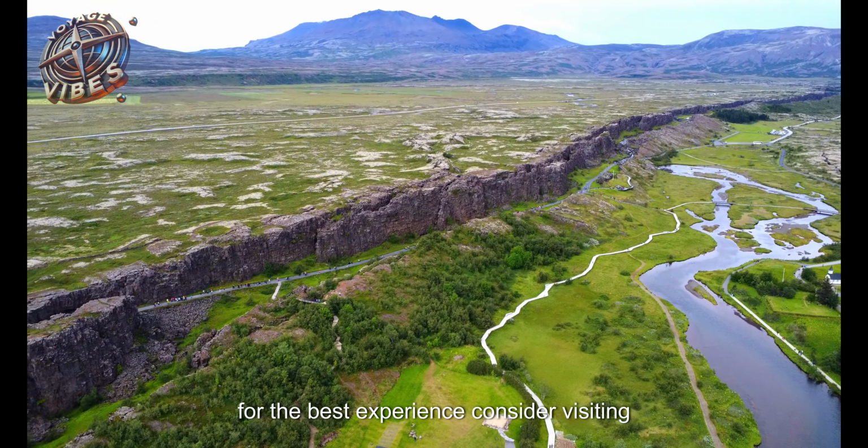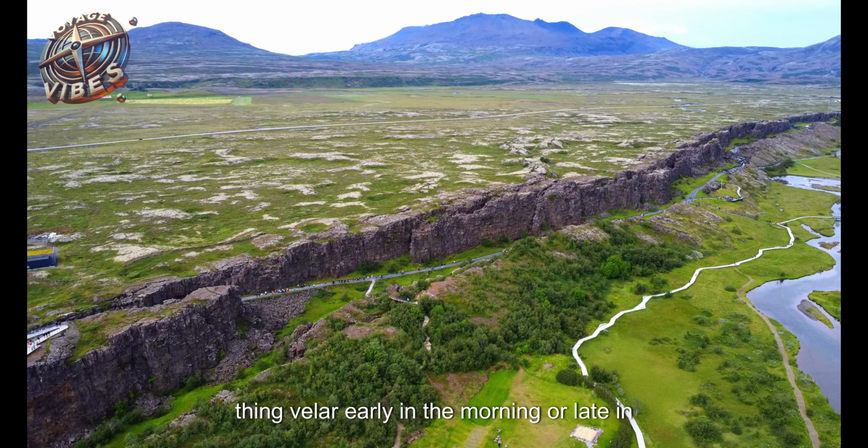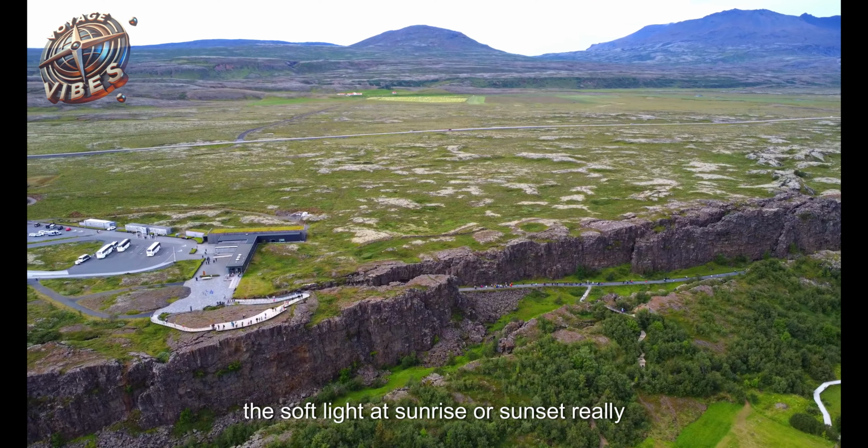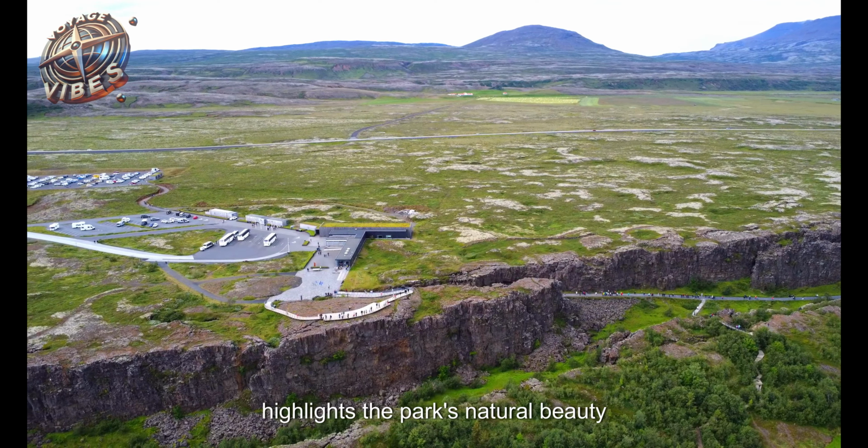For the best experience, consider visiting Thingvellir early in the morning or late in the evening to avoid the crowds. The soft light at sunrise or sunset really highlights the park's natural beauty.